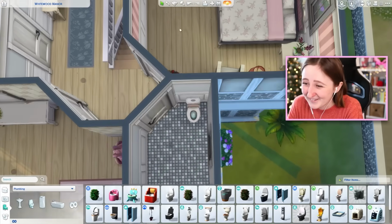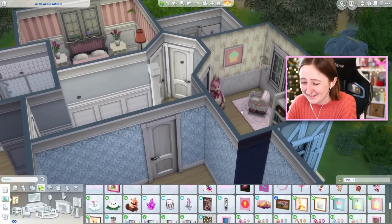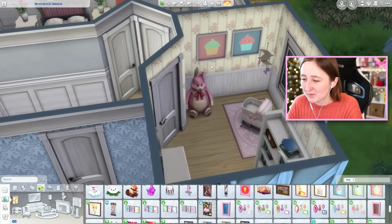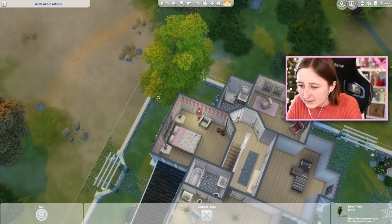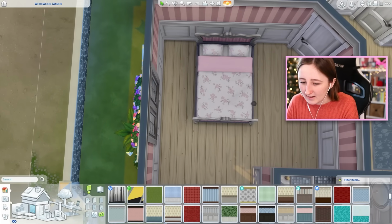So that's really funny. Oh, the cupcake. Oh, that's actually really cute. Tiny Living has some nice stuff. Do you know what? The items that came with that pack are really cute. Look at this tree clipping. Kayla. Oh my goodness, that is a rookie mistake right there. This actually makes more sense, the bed being there. I deleted all the furniture.